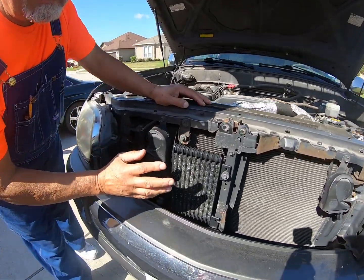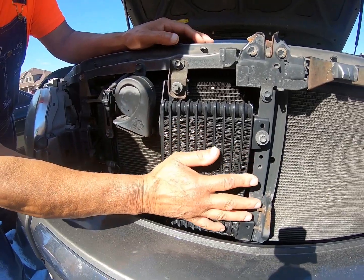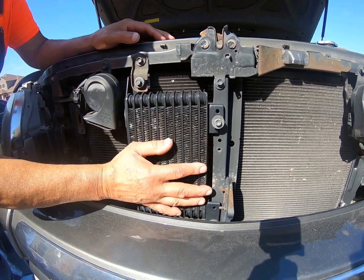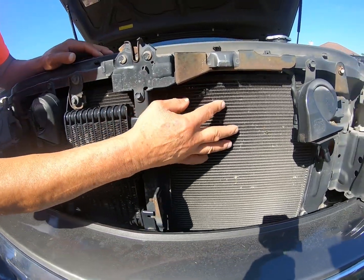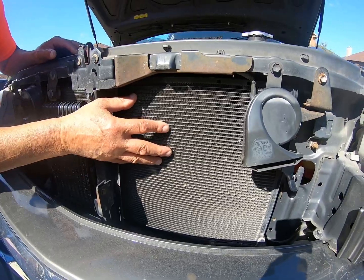Right over here. Right there up front. Here's our first heat exchanger. This is a smaller one. This is for the power steering fluid. Trust me. Okay, here's another heat exchanger. This is called the AC condenser. This is another heat exchanger.